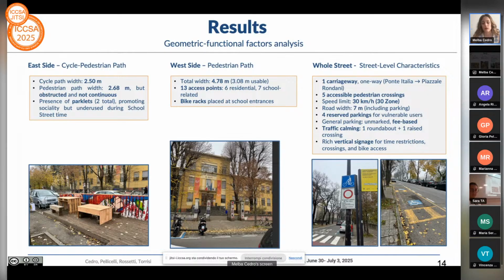We identify 5 pedestrian crossings, all at the street level, contributing to pedestrian accessibility. And as for traffic calming devices, the street includes 1 roundabout and 1 raised crossing, which are important features, of course, for moderating vehicle speed. These findings provide us a detailed understanding of how spatial design and infrastructure function in practice, and where adjustments could enhance the effectiveness and the safety of the school street intervention.